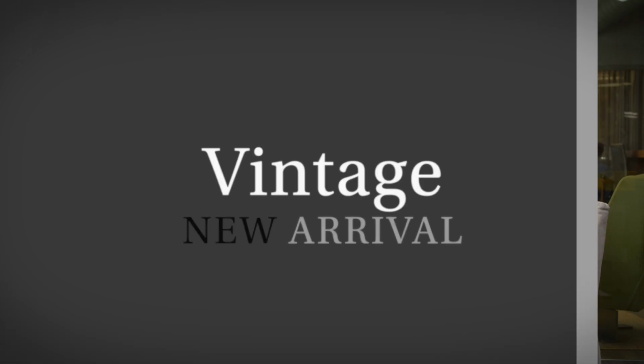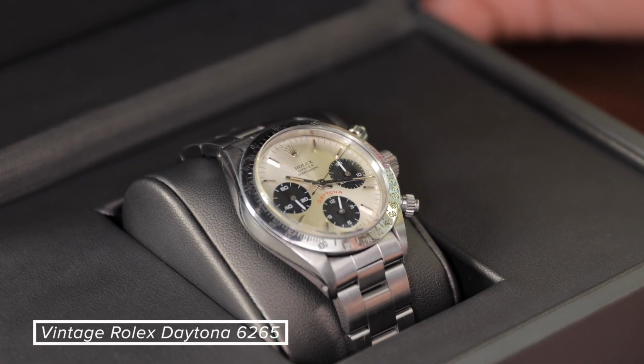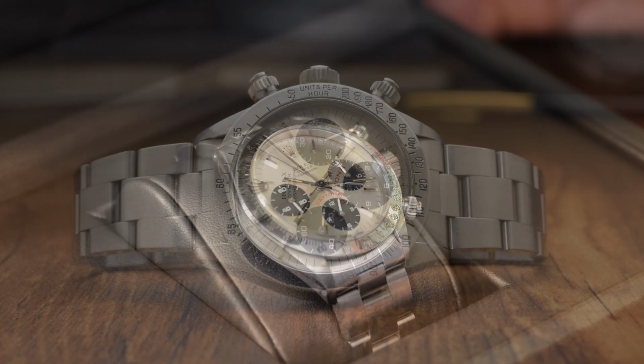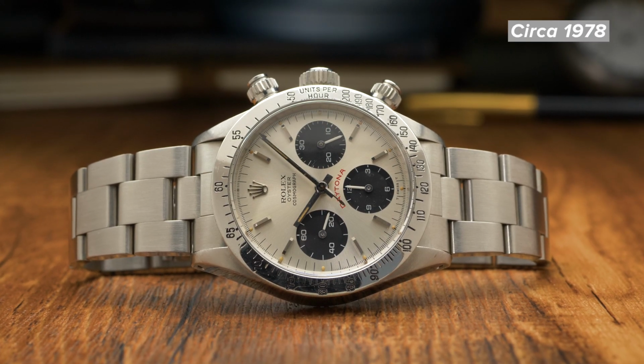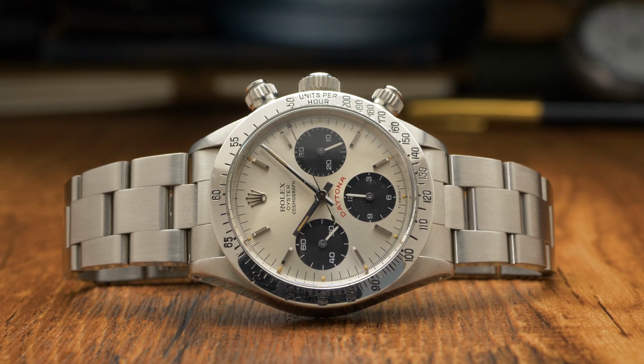So what about vintage? What did you find? So we've got a Daytona also, actually. It's a vintage reference 6265, circa 1978. Wow. It's a big red with the silver dial, black subs, just classic. I love the steel bezel and the screw down pushers. You know, this combo just does it for me.